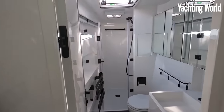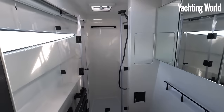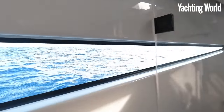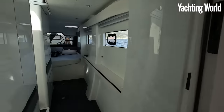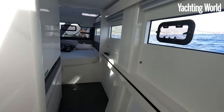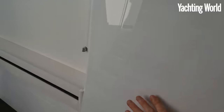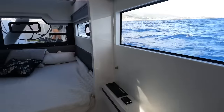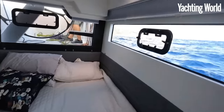Here's the owner's suite. Probably don't want to be taking a shower right now, but there's a space to. The stowage midships, daggerboard casing here curving down. And look at all these hull windows, natural light, and double berth aft.